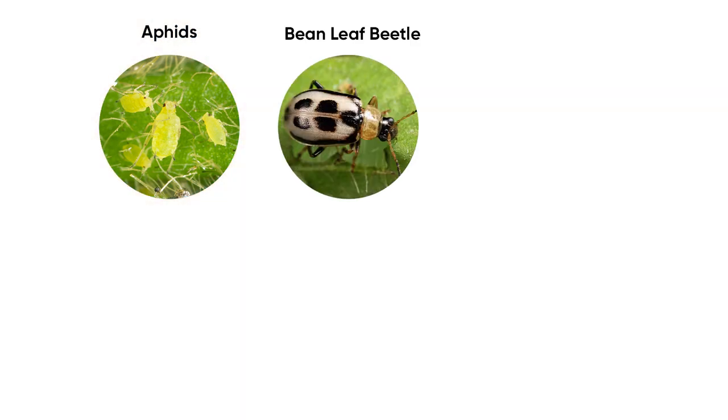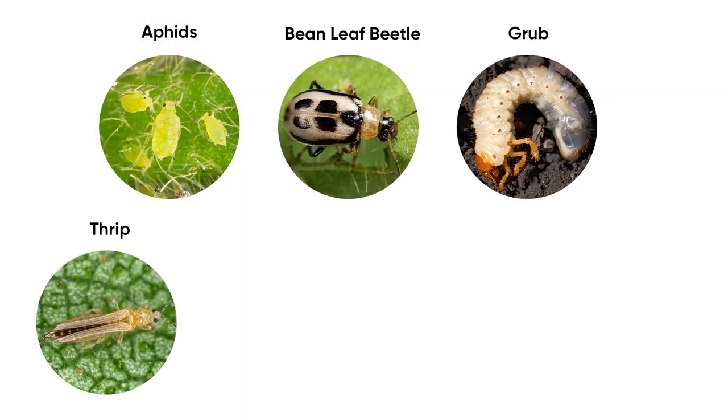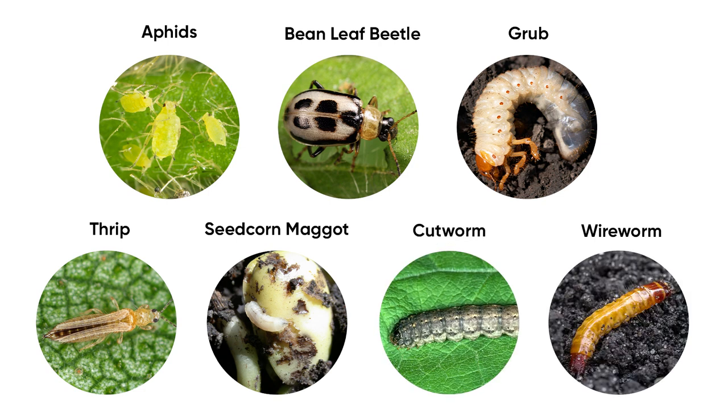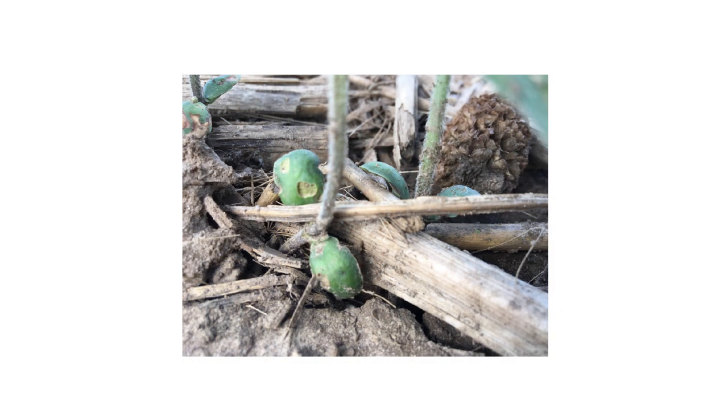Lumiderm insecticide seed treatment has more than twice as many labeled pests as many other popular seed-applied insecticides. In addition to protection against soybean aphids, Lumiderm offers enhanced protection against bean leaf beetle, grubs, thrips, seed corn maggot, cutworm, and wireworm. We have started to experience more seed corn maggot damage in soybeans over the past couple of years. It also makes logical sense as cooler soils delay emergence, allowing a longer feeding period before the cotyledons get out of the soil.